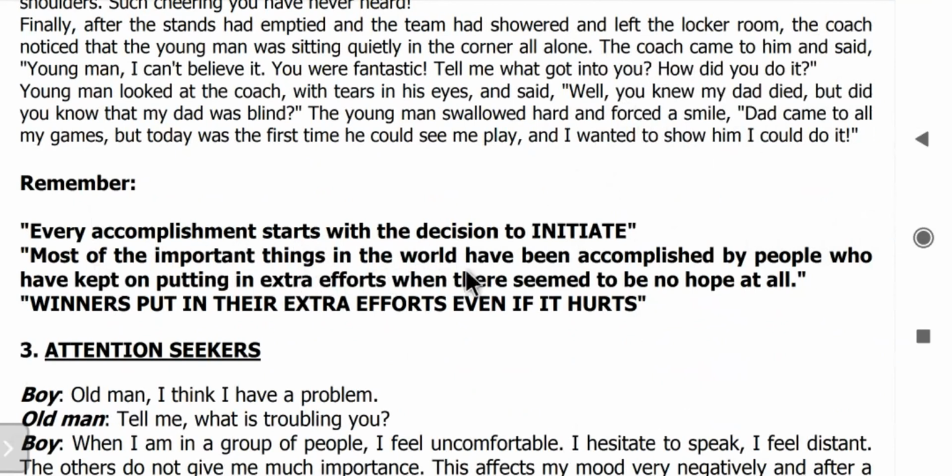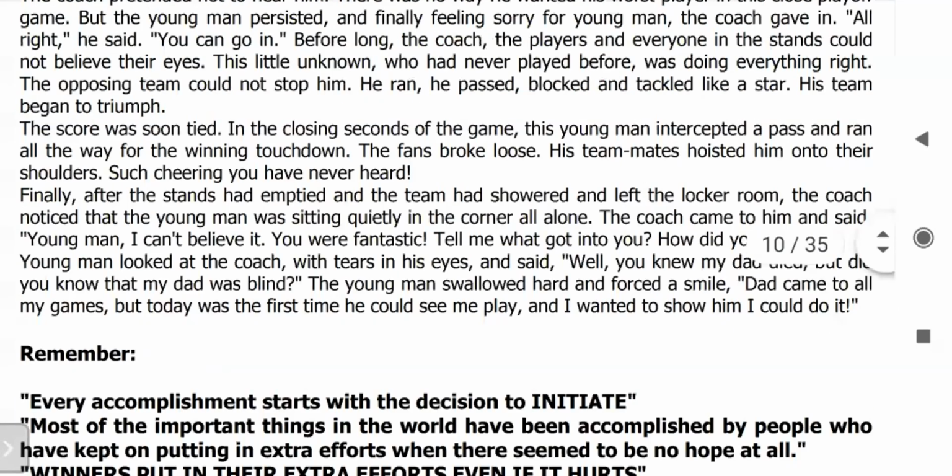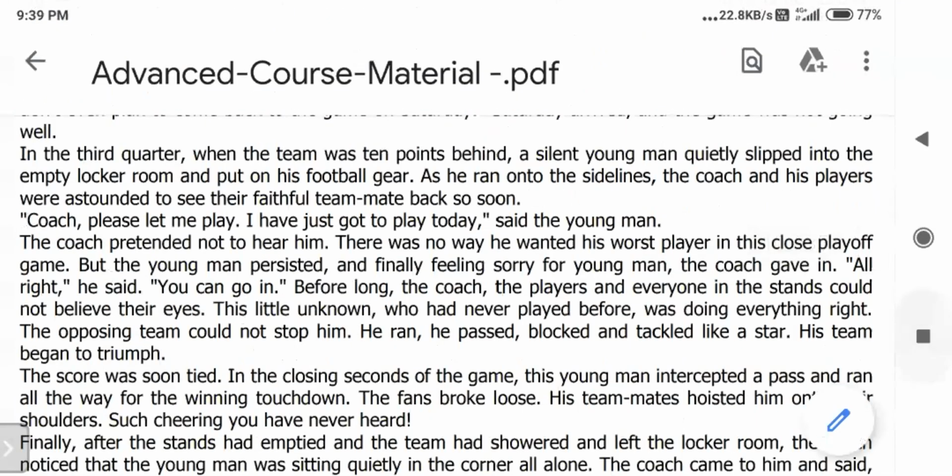Most of the important things in the world have been accomplished by people who have kept on putting in extra effort when there seemed to be no hope at all. Winners put in their extra effort even if it hurts. That is the moral of this story. So it's a really good one. But we're going to stop here because we have to move on to other things.